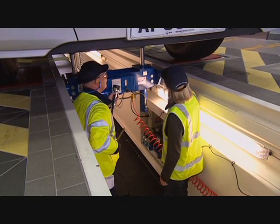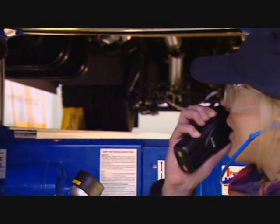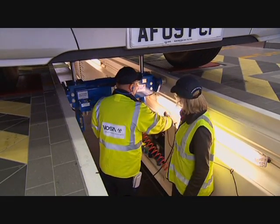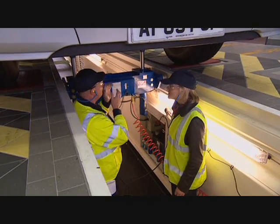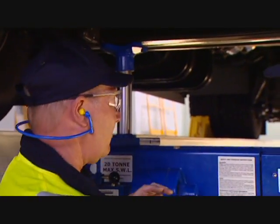Okay. Right, so if you ask the driver to let the brake go now, please. And let the brake go, please. Right. What I'm going to do now, I'm going to let the weight right down on the vehicle, and we'll ask the driver to shake the steering, and we'll have a look at the steering joints for any play while it's resting fully on the ground.